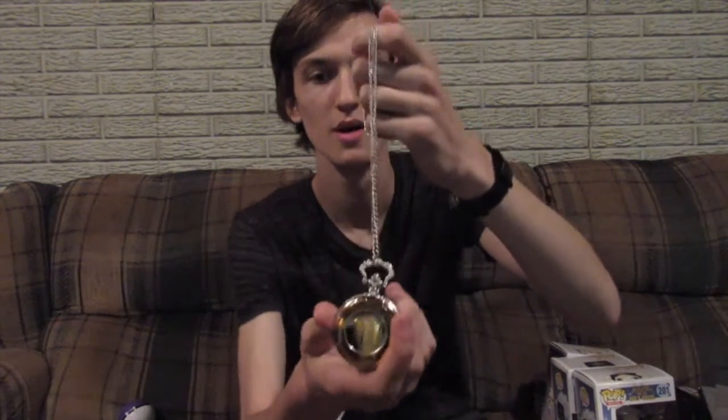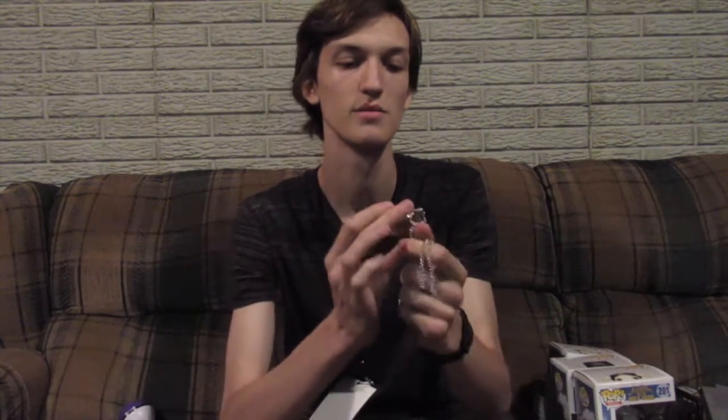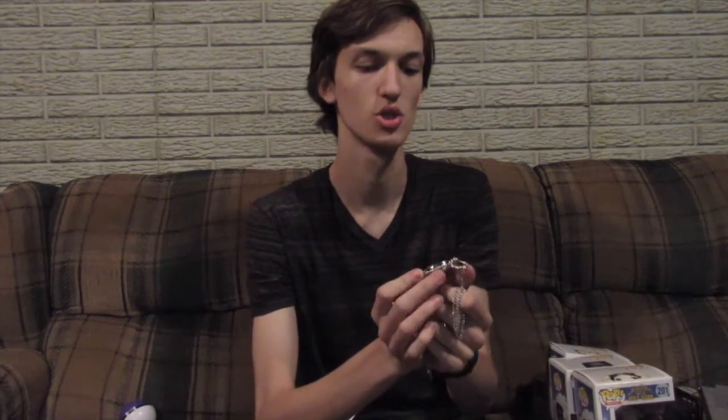Alright, I'm gonna start with the stuff that I bought. I bought this nifty little pocket watch with a Vault 111 in kind of a bronze-ish gold paint. I bought a gold knife. It's been a tradition every PopCon for me to at least buy one knife.